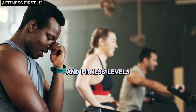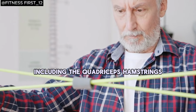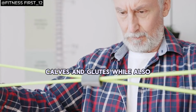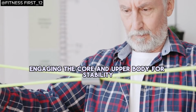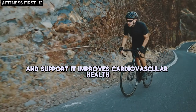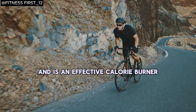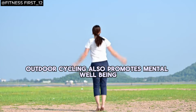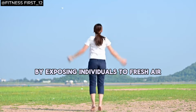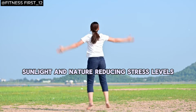and fitness levels. Cycling strengthens the lower body muscles, including the quadriceps, hamstrings, calves, and glutes, while also engaging the core and upper body for stability and support. It improves cardiovascular health, increases heart rate and blood circulation, and is an effective calorie burner. Outdoor cycling also promotes mental well-being by exposing individuals to fresh air, sunlight, and nature, reducing stress levels.